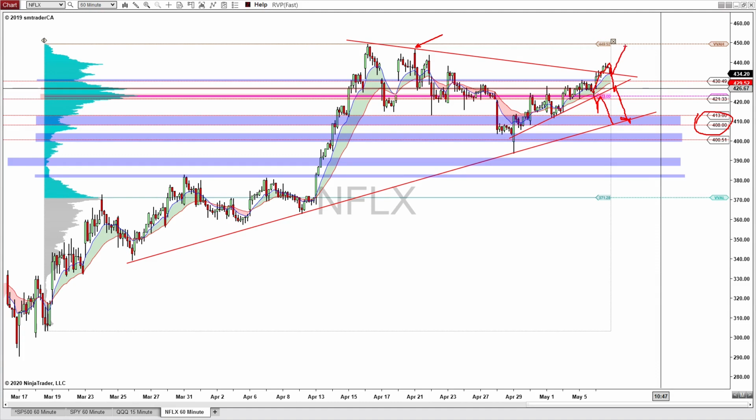Unless it could reverse back, get a bounce off of this trend line here and get back up above this 449. Then we'd be looking at a possibility of a range bound type of a move and see would it reverse back down.